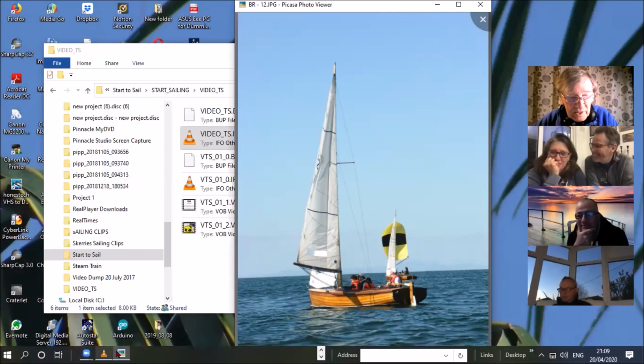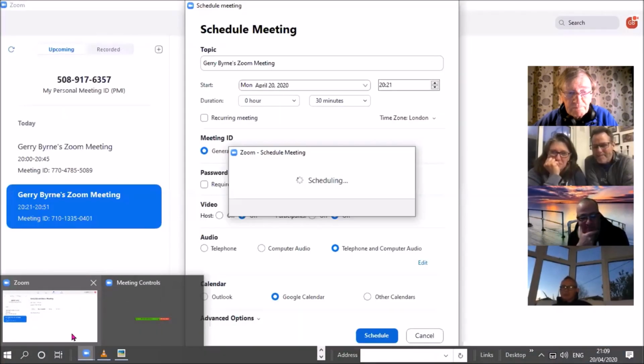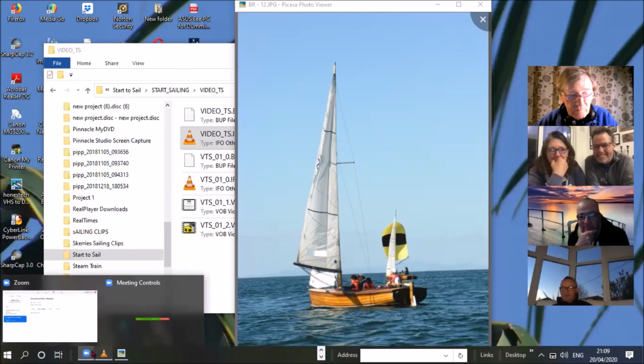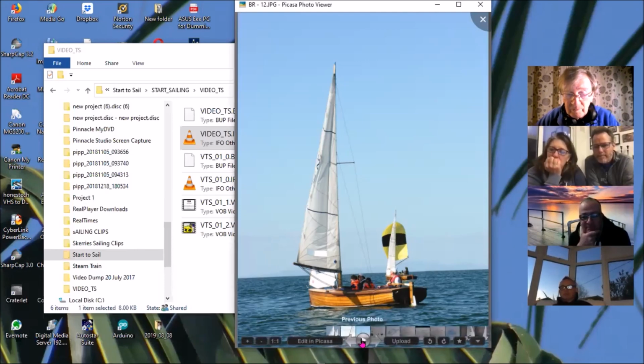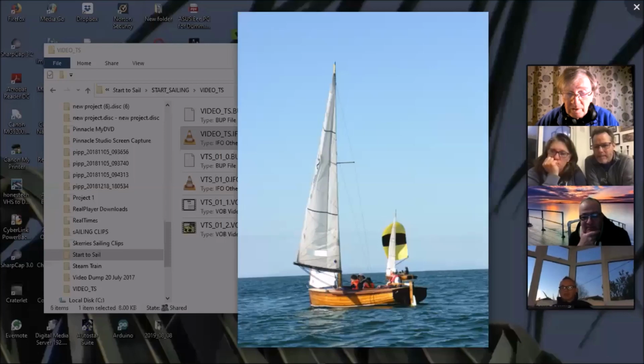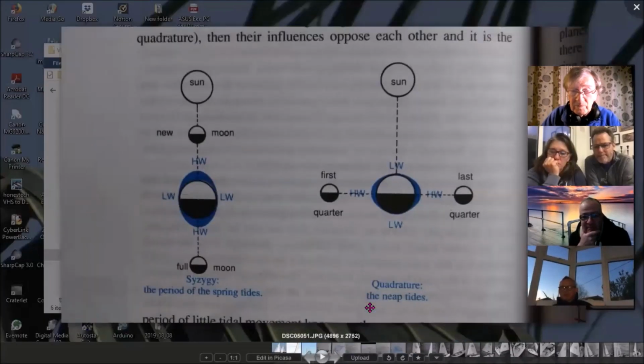While I'm doing that, any other questions? I'm curious about the expression sailing close to the wind. Okay, yeah. Well, sailing close to the wind is, if we go back to this other picture, what these guys were doing in the earlier picture. No, back the other way. Yeah, they're sailing close to the wind.